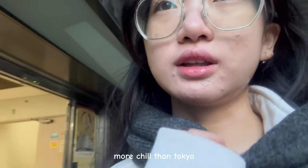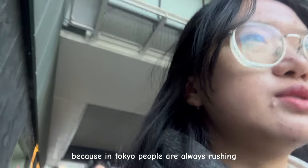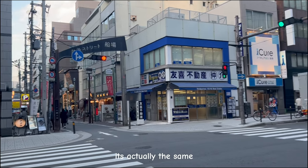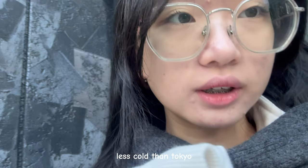More chill than Tokyo, because in Tokyo people are always rushing, but here you're chill. But it's like quiet. I thought it would be colder here, but it's actually the same. It might be less cold than Tokyo.